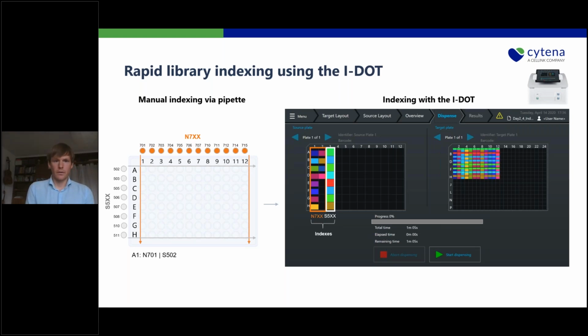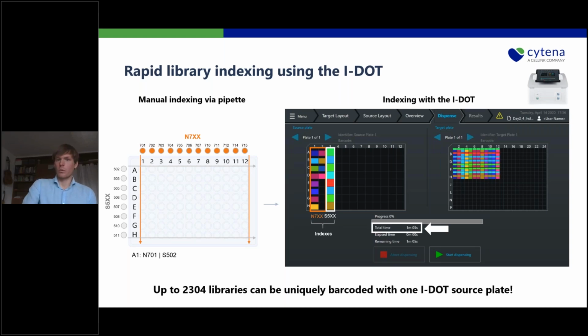A nice feature of the IDOT Assay Studio is that it allows you to run a simulation before you actually start the dispensing run. And as shown here, the time needed to index all these 96 libraries is just a minute. Given that up to 96 primers can be loaded onto the IDOT source plate, one can barcode more than 2,300 libraries at once. Obviously, any cross-contamination between the primers has to be avoided, since this would make proper multiplexing impossible. And this cannot be achieved with other single or multi-channel low-volume dispensing instruments that are not capable of non-contact dispensing all these barcoded primers at the same time.